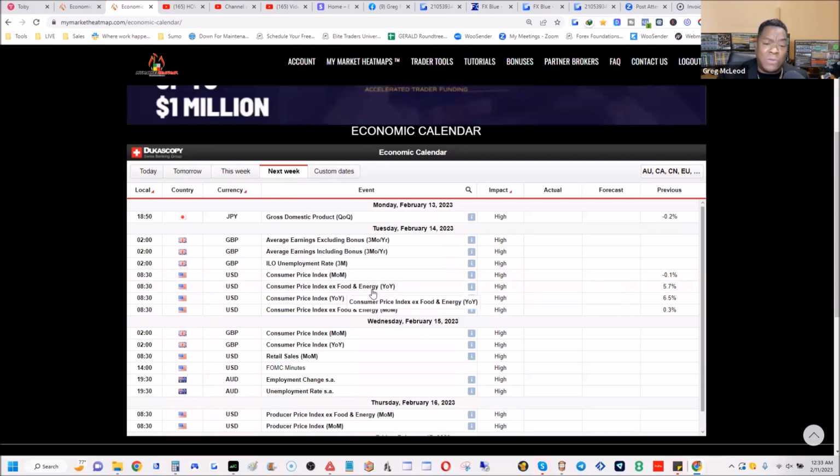So even though I use food and I use energy, they're going to look at inflation without that year on year. And they say, well, it might be at 5.7%. Then you're going to have the year on year CPI, or consumer price index, with food and energy. And that number is usually much higher than the one without food and energy, right? Because we use food and energy. I don't know anyone who doesn't use food and energy, so I don't know what that number is. But all these numbers are going to be released at the same time at 8:30, and it's going to be a big ripple effect in the market, right?